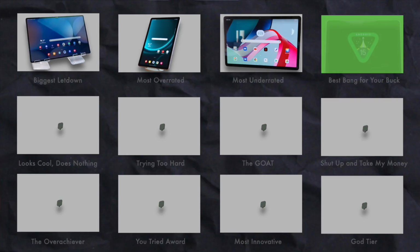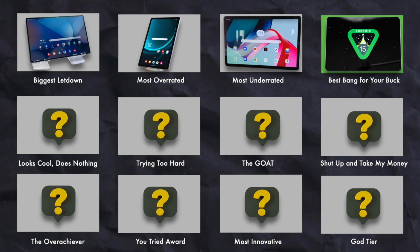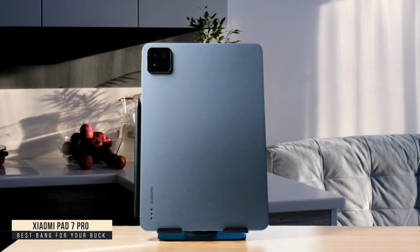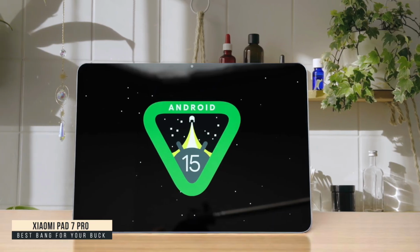Best bang for your buck: Xiaomi Pad 7 Pro. I've been absolutely blown away by the Xiaomi Pad 7 Pro's performance-to-price ratio. This thing packs a Snapdragon 8S Gen 3 processor that handled everything I threw at it, from Genshin Impact running at nearly 60 FPS to multitasking with a dozen apps open. The 11.2-inch display with its 144Hz refresh rate makes gaming feel incredibly smooth, even better than the iPad Pro's 120Hz.